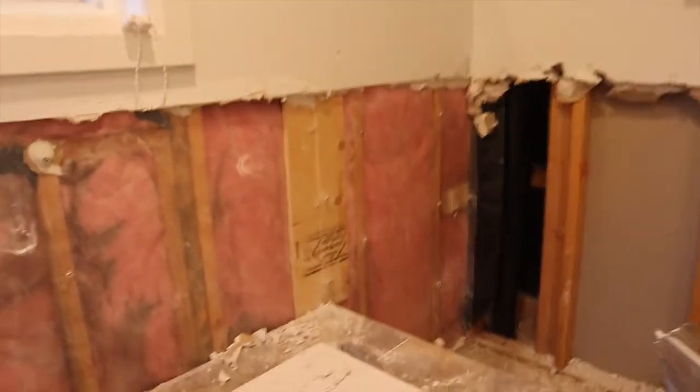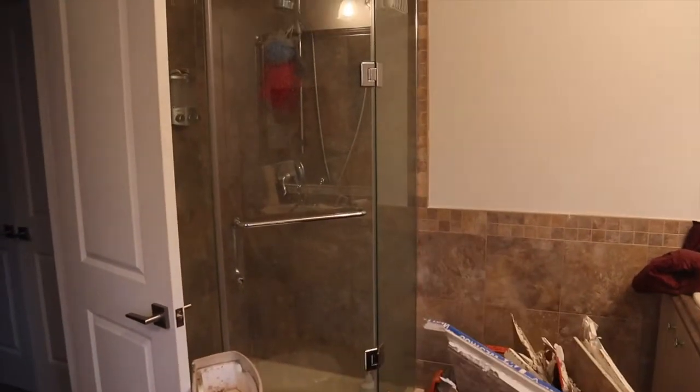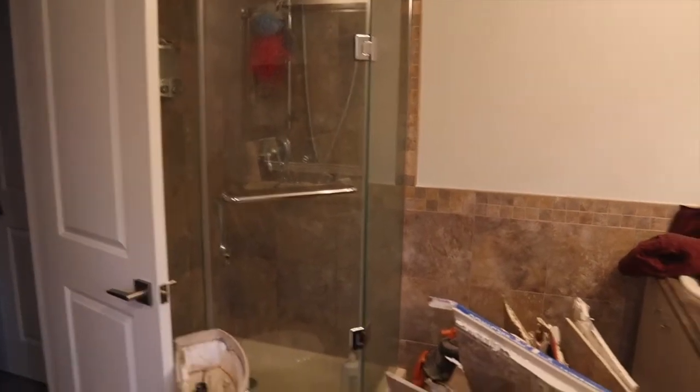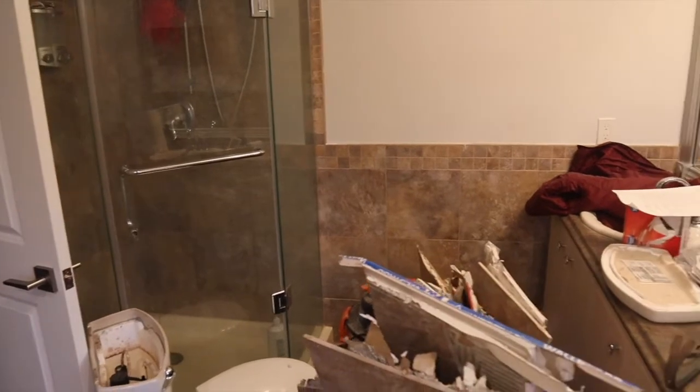This is all yucky tile. What's left is just right there, but I don't know, because we don't want to take off the shower, because we don't know how to plumb, and that's going to mess up things. So we're gonna see if we can cut down this line and then remove just that section left.